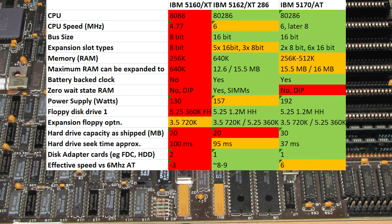Both had the battery-backed clock, but only the 5162 had that zero wait state RAM on SIMMs instead of DIP memory. Slightly better power supply in the 5170 AT at 192 watts versus the 157 in the 5162. Pretty much the same idea for the floppy disk drives, and the hard drive capacity was 10 megabytes better in the AT. It was also an awful lot faster than the one that was in the XT286. And everything else was pretty much the same, although theoretically the effective speed versus the 6MHz AT was a bit faster on the XT286.